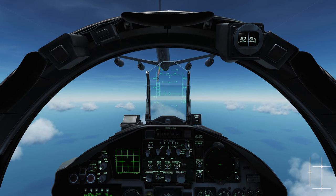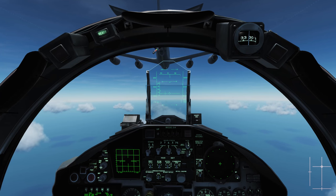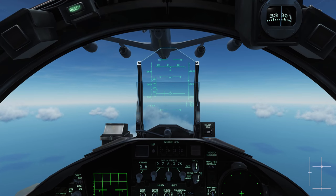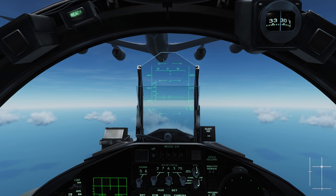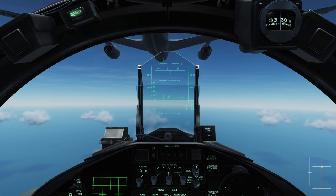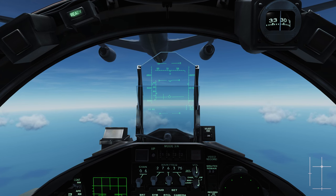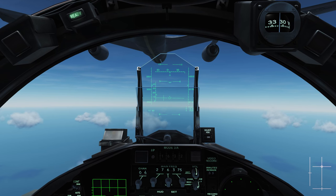Once you arrive in this position just behind the boom, press left control and R for Romeo to open the refueling hatch on the F-15. You'll see a confirmation green ready light on the aircraft's canopy. As we get closer to the tanker, we are focusing straight ahead and looking for visual contact on the PDL system to check that we're in the correct position as we close in.